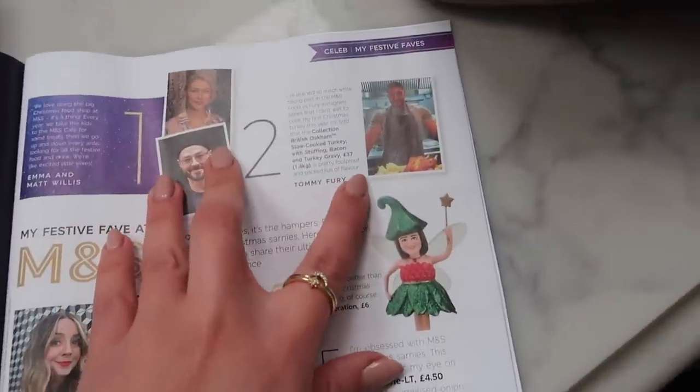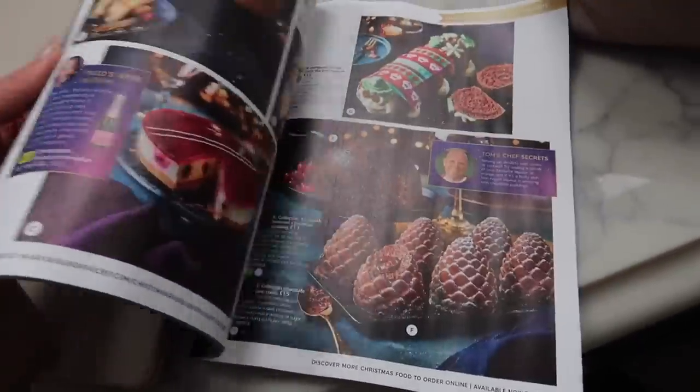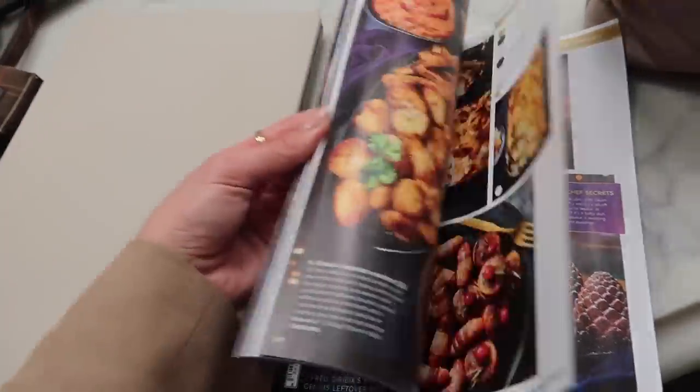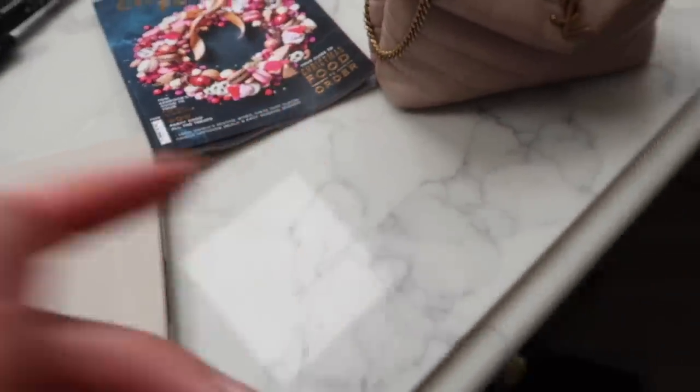Is that Tommy Fury? Anyway, I'm going to have a good flick through this. Oh, look at that goodness. Delicious. And maybe think about putting in our order. I did say to Tom yesterday, you have to get your Christmas food shop.